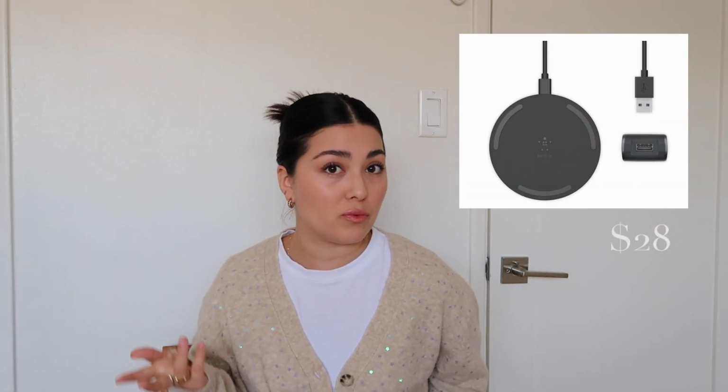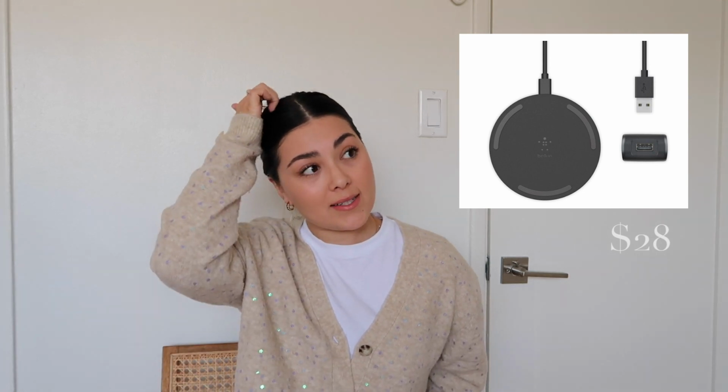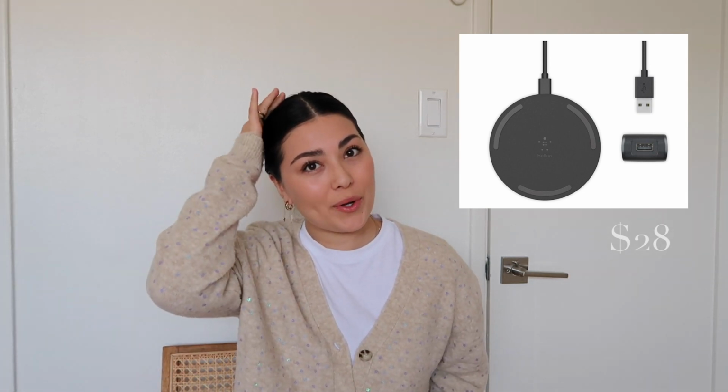This one I added because I feel like this is just something that every guy would be like, oh, you know what? Guys love gadgets. I love shoes and handbags. Guys like the new tech gadgets and toys. This is a wireless charging pad for AirPods, phone, iPad, whatever. And this is just gonna be a winner.